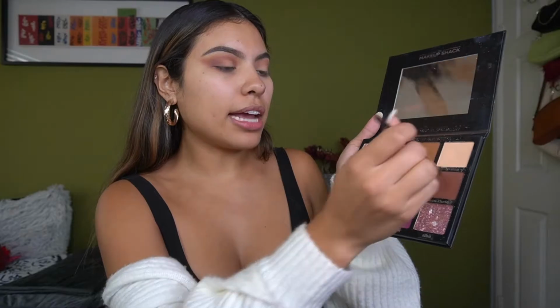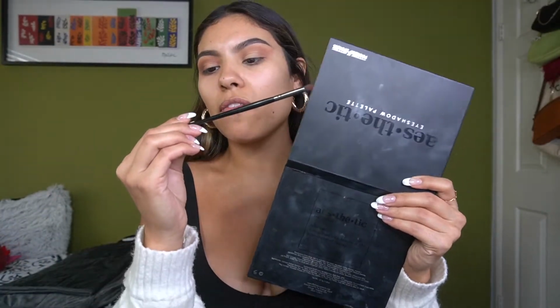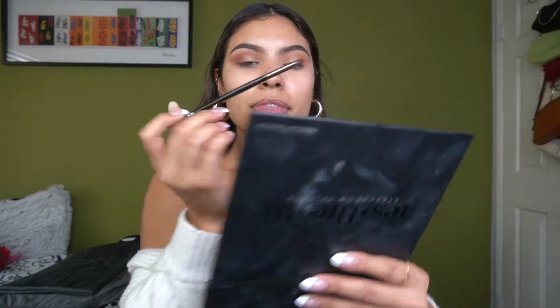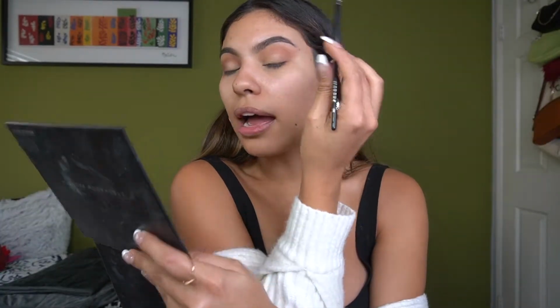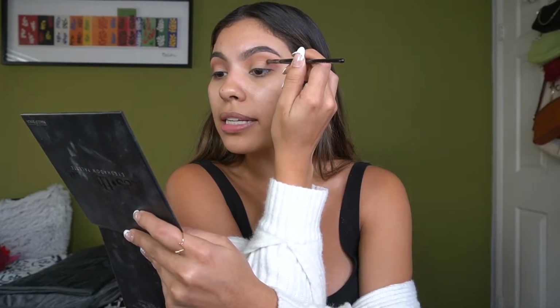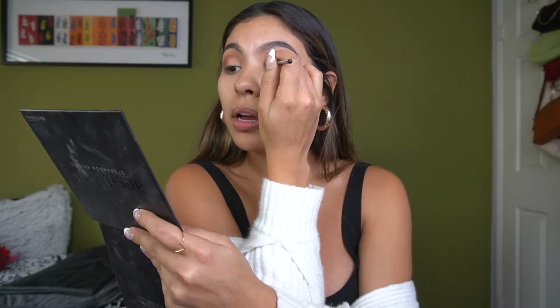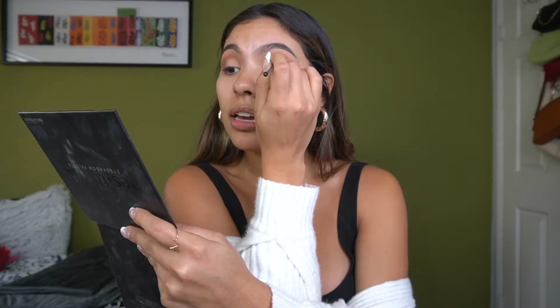So basically now I'm going to jump into this color right here onto a really flat tiny brush like this one. This one's a Morphe E36. And with doing this, I'm going to want to be really precise on where I place it. So starting right here, I'm going to make sure I really push that into the crease.